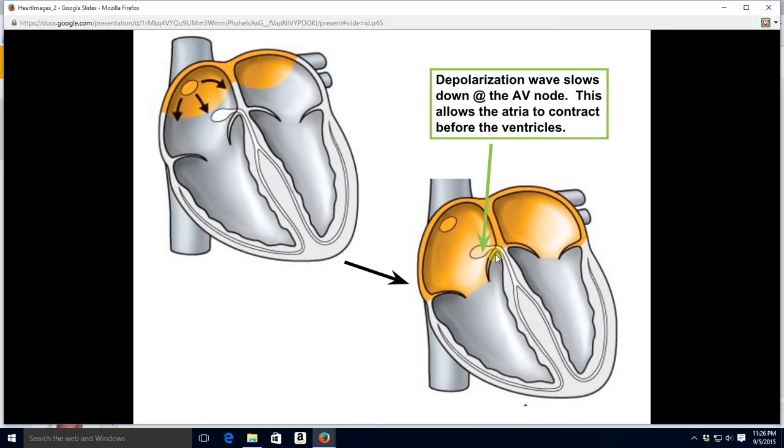And what that is going to do, it's going to create enough time for the atria to contract before the ventricles do. That way the atria can top off the ventricles. And I had some air quotes around the words top off. The atria can top off the ventricles so that they're nice and full, or as full as they can be, prior to their own contraction. So that atrial node delay is pretty important.